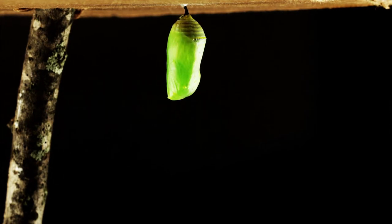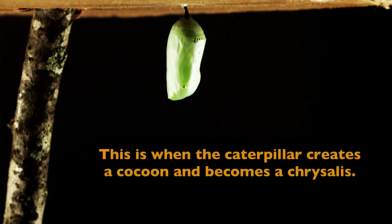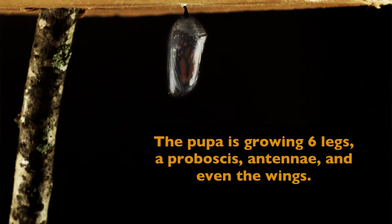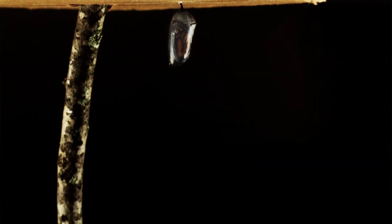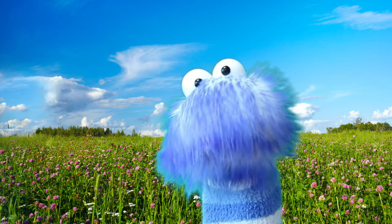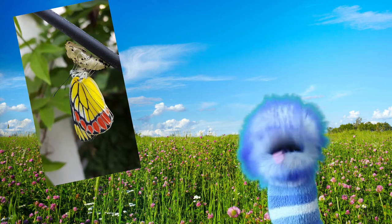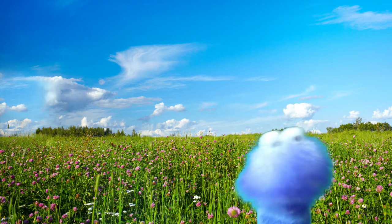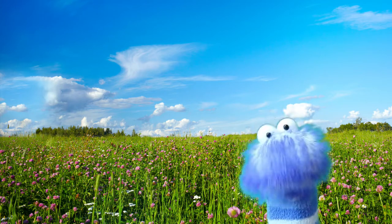But this is when the caterpillar creates a cocoon and becomes a chrysalis. Inside the chrysalis, a lot of changes are happening. The pupa is growing 6 legs, a proboscis, antennae, and even the wings. At first, their wings are wet and crinkled. But an hour or so later, the wings are straight, dry and strong enough for the butterfly to fly away.